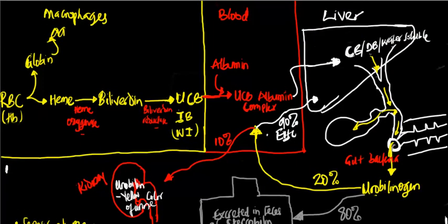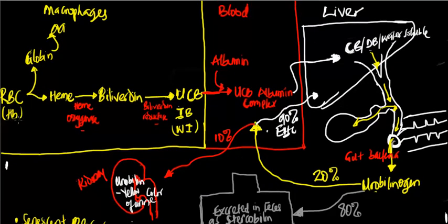So let's go back here. From the hemoglobin inside the RBC, we have the globin and the heme, and the globin is converted to amino acids, which we can reuse. From the heme, we break it down to biliverdin with the help of heme oxygenase. That's the name of the enzyme. Then biliverdin is broken down to unconjugated bilirubin by biliverdin reductase. This form of bilirubin is also called indirect bilirubin.